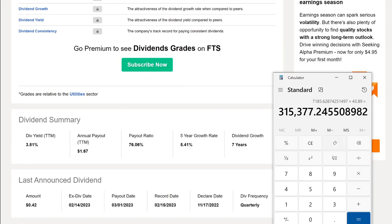If we want to find this a quicker way, you can take the $12,000 you need to make annually, divide it by the dividend yield, and you'll get a rough estimate, so 0.0381. You'll see we get roughly $314,000, almost $315,000 there. So that is a quick way to do that.